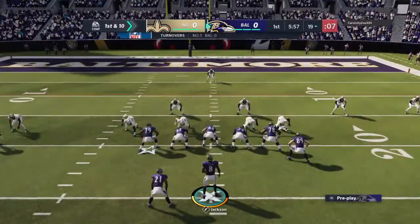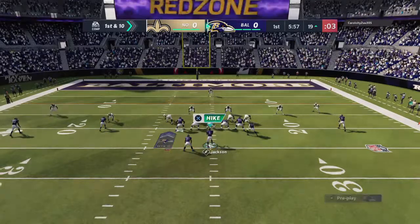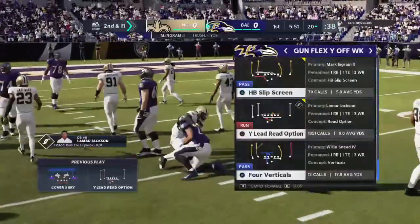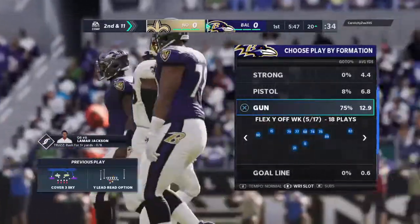So here's a 1st and 10 now, down inside the 20. They'll run for the first time with Mark Ingram. And they go the wrong way here. Knocked back to the 20. He'll lose a yard there, and it's 2nd and 11.